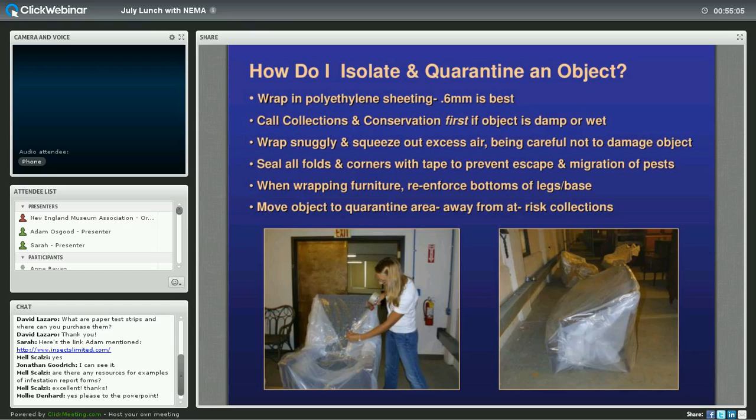And you want to wrap that tightly. So we have collection and conservation. This is an important point. If the object is already wet, for instance, let's say this is ugly, let's say it's wet and infested, then you really need to think twice about wrapping it and how you isolate it. You might need to dry it first in some fashion, because you don't want to be wrapping up wet objects, trapping in the moisture and causing damage that way. If it's not wet, wrap snugly, squeeze out the excess air, being careful not to damage the object.